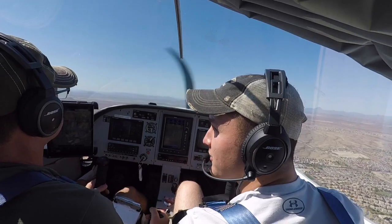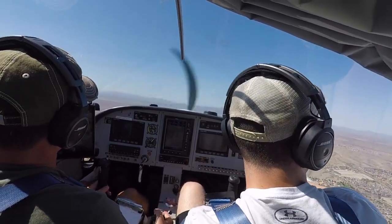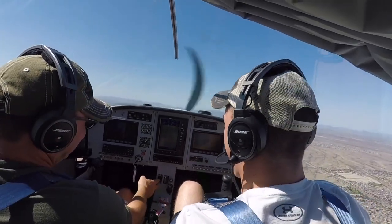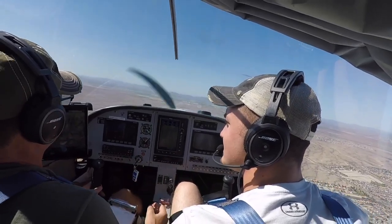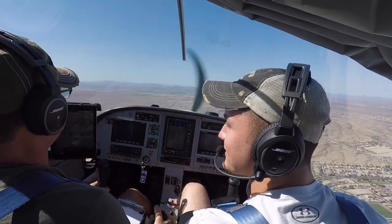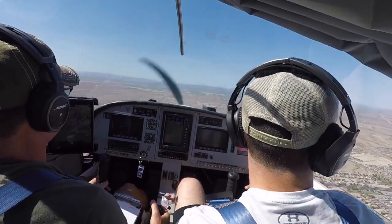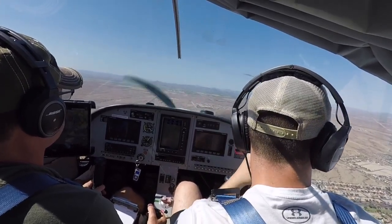Is that the engine knocking? Yeah. We're going down. Assume crash position. 1, 2, 3. Fuel pump on. There's nothing to do. If you messed up landing, it's a lost cause. That's a school right there?